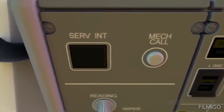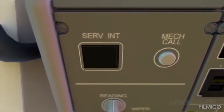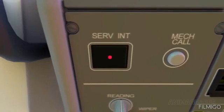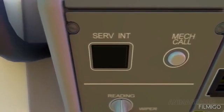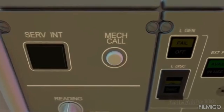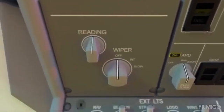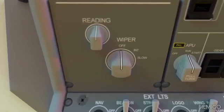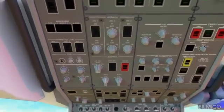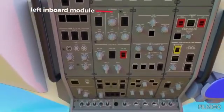The next panel controls communication during plane servicing. With the service intercom switch on, all flight deck and service intercom channels are opened. The call button sounds a horn in the external service panel area. At the end of this module, there are captain's side reading light and windshield wiper controls. Now let's move to the left inboard module.